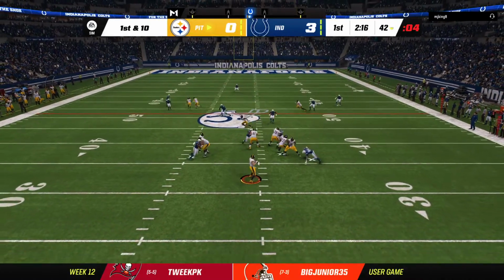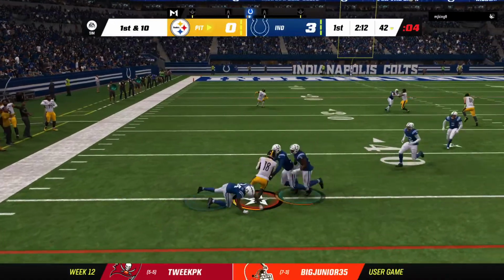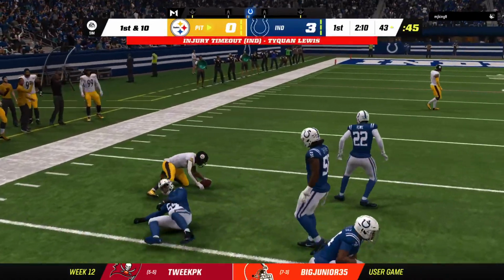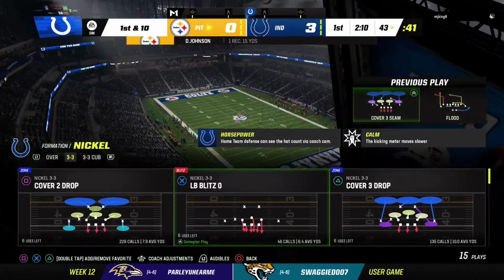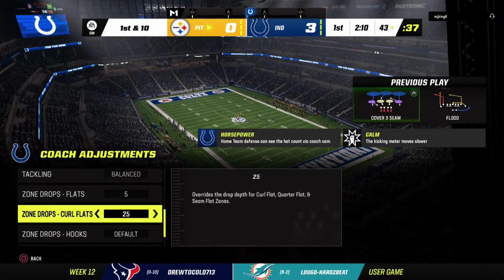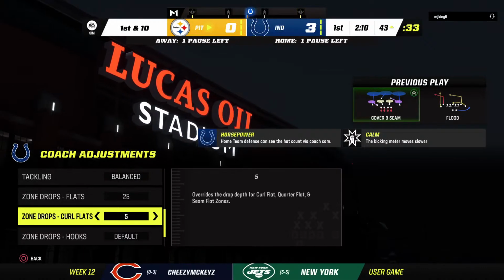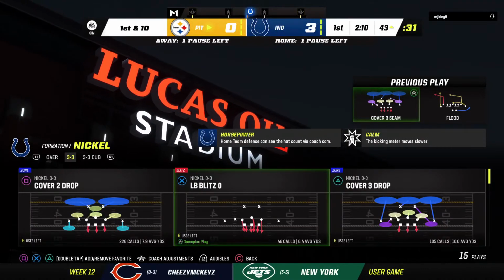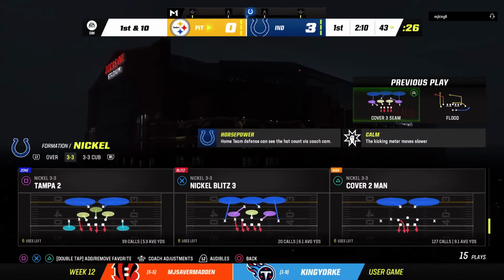First and 10, here's Pickett. Johnson's got it, complete. And he'll be brought down on the other side of midfield at the 43. And this was a nice example of an offensive coordinator scheming his guy open. Just a little underneath route, just trying to free up some space. And it worked awfully well. Got him not just space, but plenty of room to run after the catch to pick up really nice yardage.